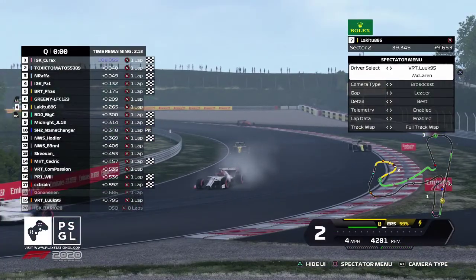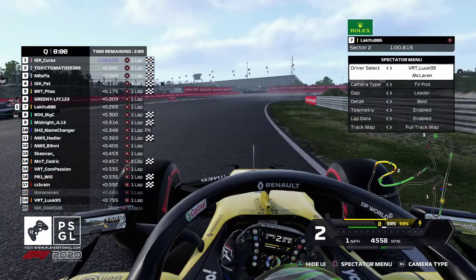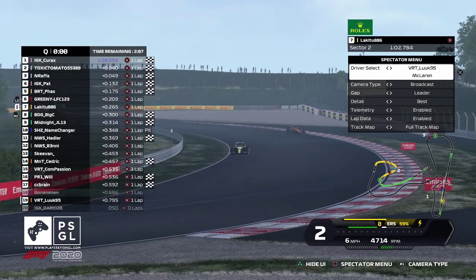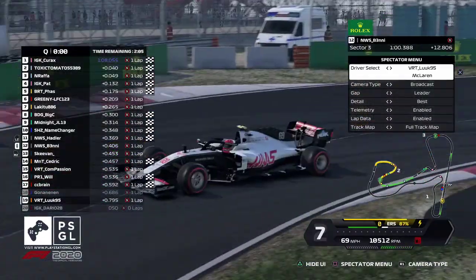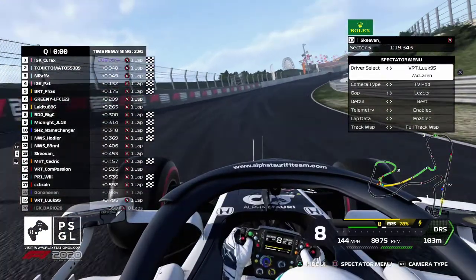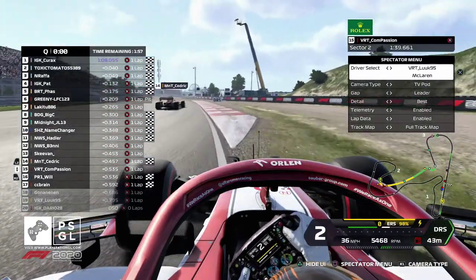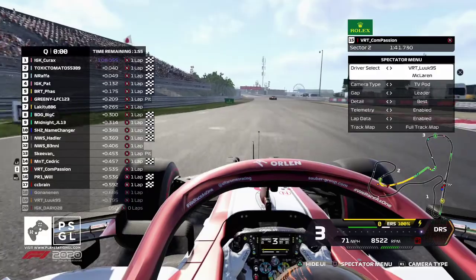I'm just seeing, what happened there? There's a Renault that stopped in the middle of the track. That's not helped people on their laps, I've got to say. That was a very weird scenario, I've got to say. Benny's slowing down. Ski Van's not improving. Neither's Compassion. He's running out of fuel. So I do believe that's it.